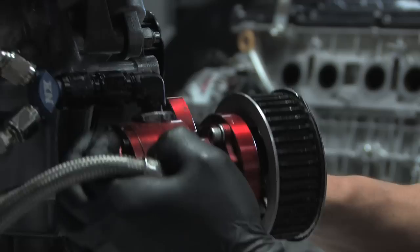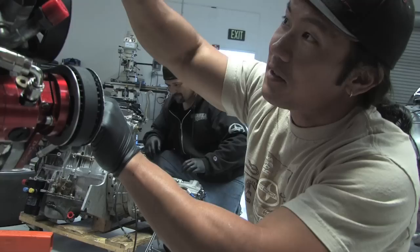Yeah, we had to yank that engine out, then Arthur's pulling the transmission up, and we're going to put this guy in there.